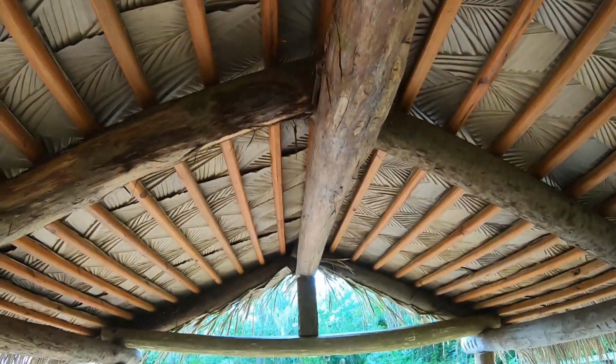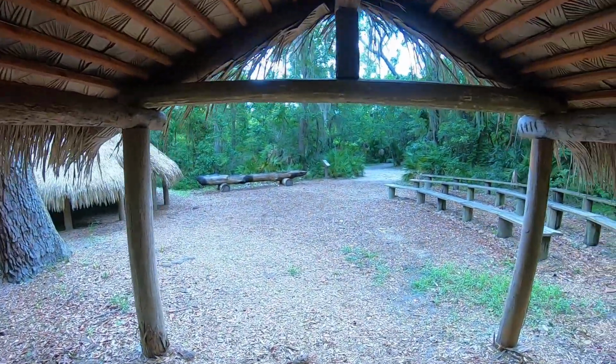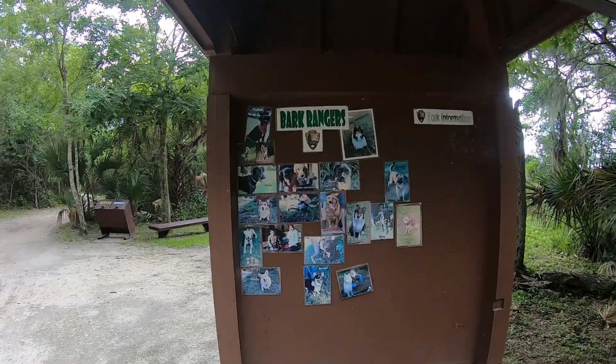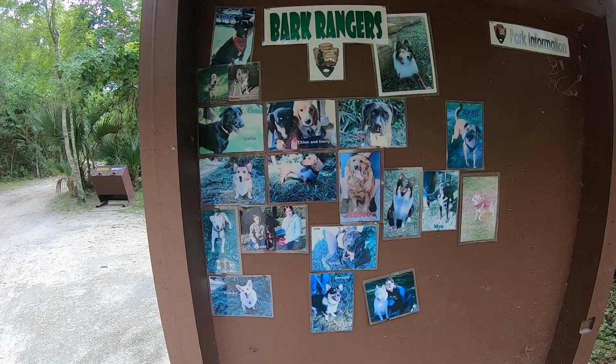No, actually, that doesn't make much sense. But maybe another dwelling for the Timucuans. So let's go to the recreation of Fort Caroline. Well, looks like we have a cluster of bark rangers.